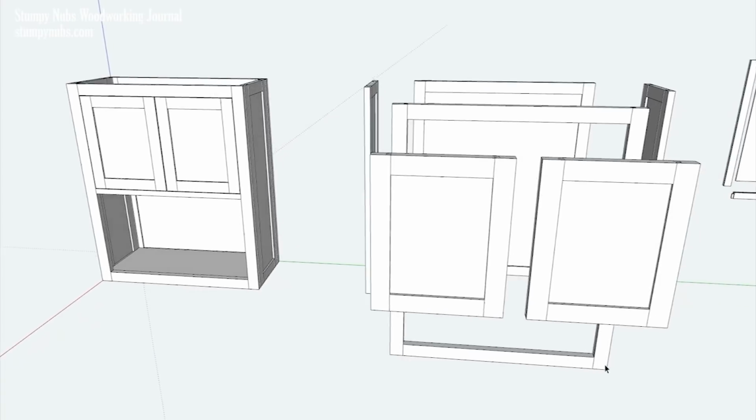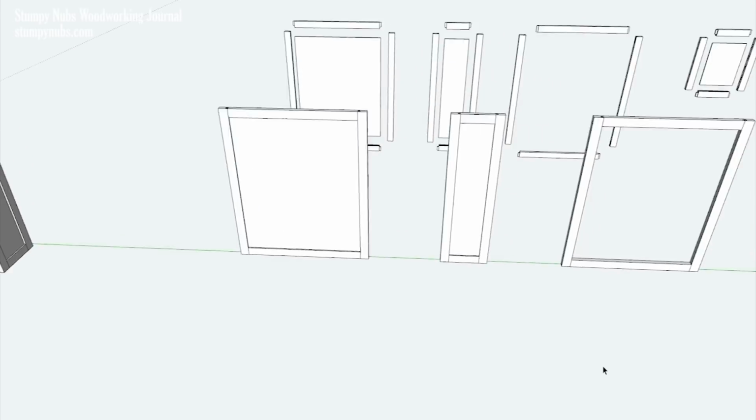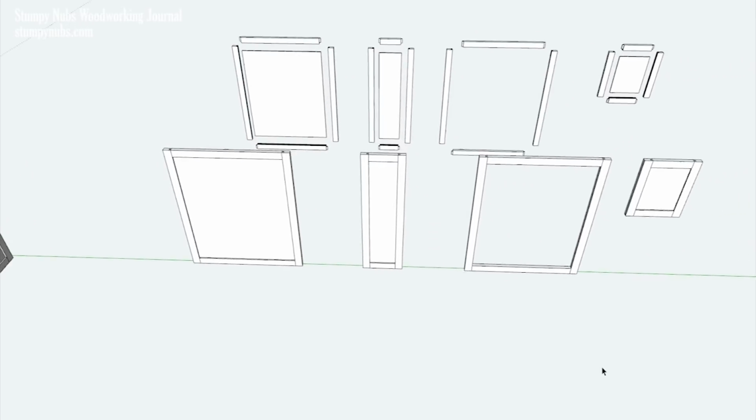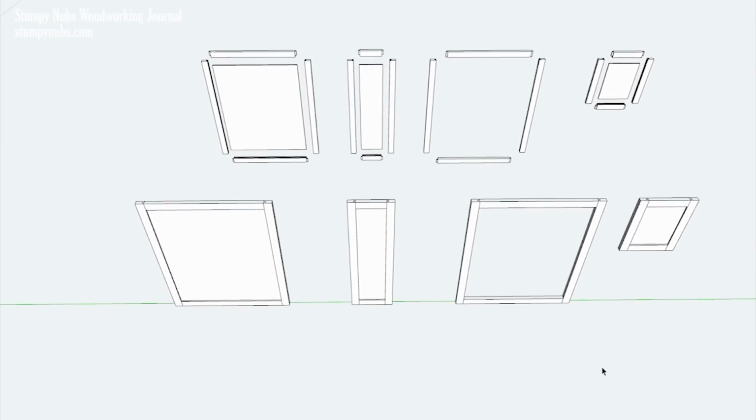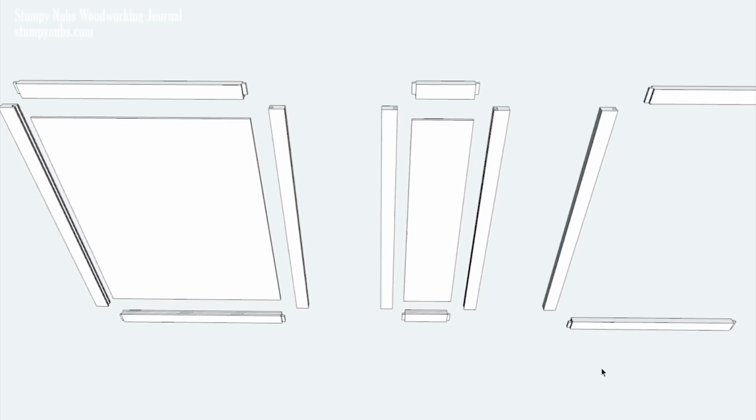All of it is based on the simple frame and panel. Each panel is made up of 2 rails, 2 stiles, and a center panel. While one panel assembly may be large, such as the back of the cabinet, another may be small, such as one of the doors, but they're all basically the same in many ways.